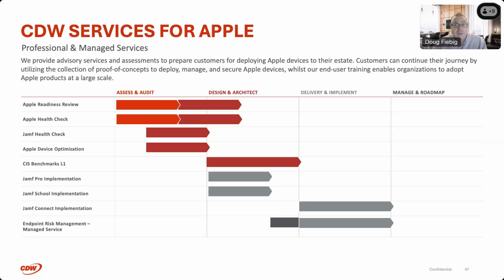A CIS benchmarks engagement strengthens the security of your iOS and macOS devices by aligning them with CIS standards. CDW will help you choose the right benchmarks, audit your current scores, and carefully test your security settings. During a Jamf Pro or Jamf School implementation, CDW will guide you through the setup, ensuring smooth and successful device enrollment. We will configure essential MDM settings using modern, effective practices to simplify management, boost security, and improve how your Apple devices are handled.